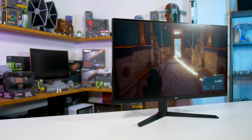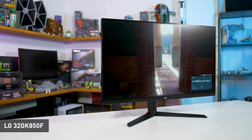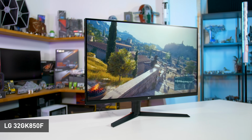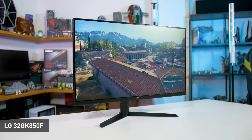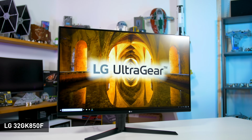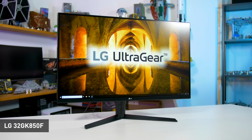The first monitor to be tested was the LG 32GK850F, a 32-inch flat VA panel with a 1440p resolution and 144Hz maximum refresh rate. This is also a FreeSync 2 certified display supporting HDR with DisplayHDR 400 certification. This monitor has a 50 to 144Hz refresh window, so it supports a crucial feature called low frame rate compensation, or LFC, which essentially extends the adaptive sync window down to 1Hz, allowing the monitor to have no minimum refresh.